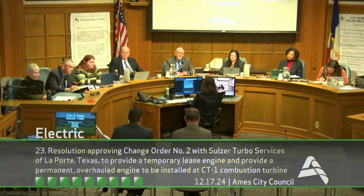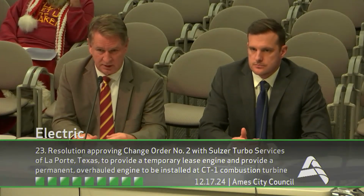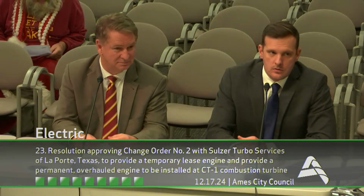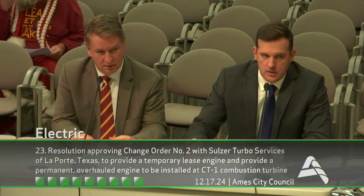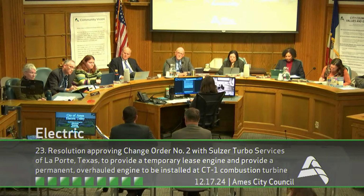I do want to mention too that we've also turned in this project to our insurance company. So some of this will be covered through our insurance, about $750,000 of it, give or take. That's amazing. And where will the balance come from? I'm looking at the staff report. The balance is coming from another capital improvement project where we were able to save some funds because of low bidding. It's the Ash Pond project.